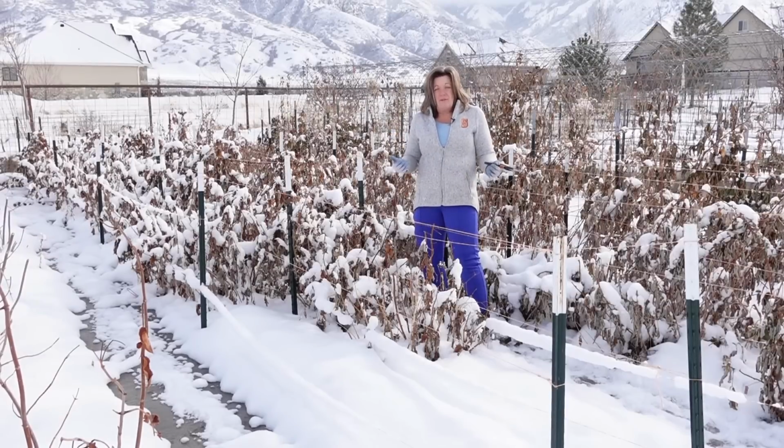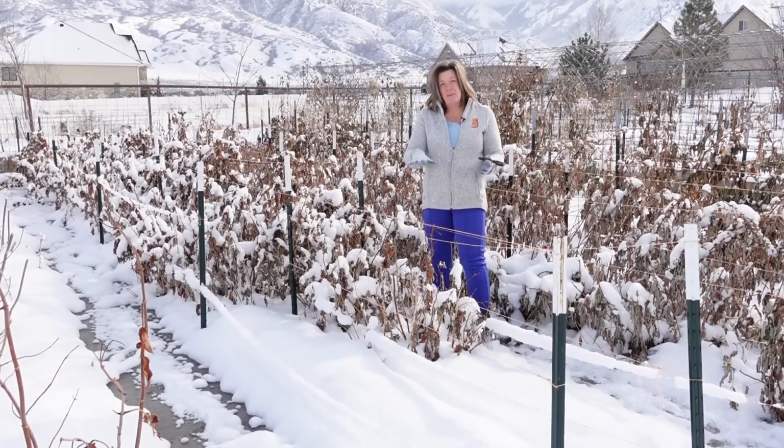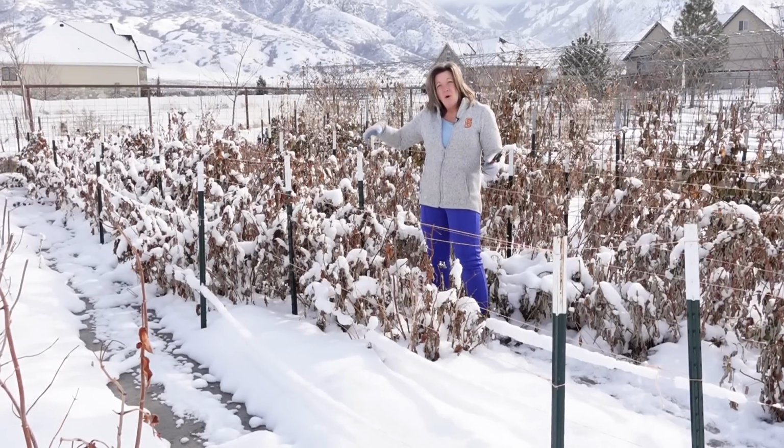You want to do this in the fall so that there's plenty of time for all that moisture and the decomposition to take place. After I get these all chopped down and cut up, then what I'm going to do is put the rabbit manure on top here or some other compost so that the process will work quicker, and we'll see how these raspberries do next year.